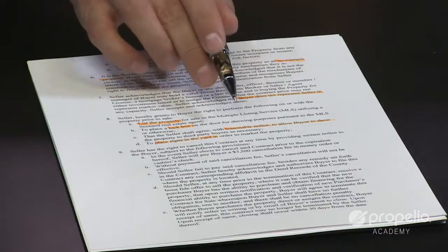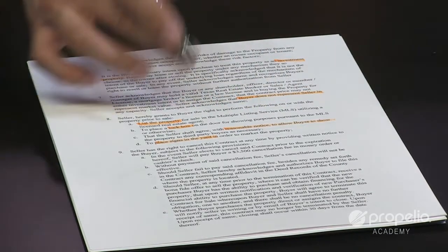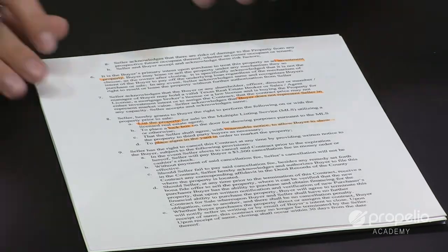So that's what we talk about here. We're going to give reasonable notice to you. And I'm also probably going to be placing a sign in your front yard that says it's for sale, and it'll have my phone number on it so that people can call us about the purchase of this property.